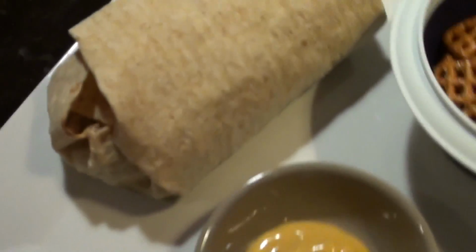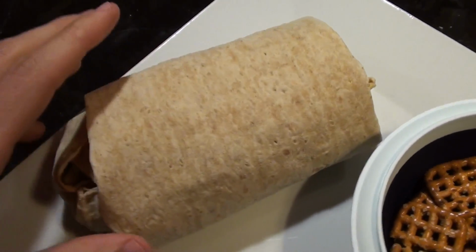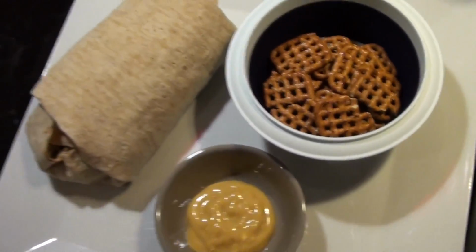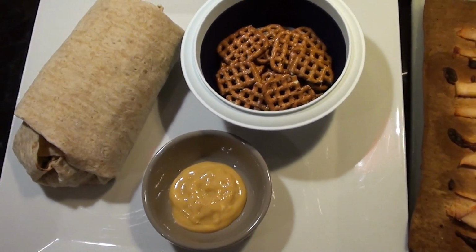Boom. I think it's time for one of the most important meals of the day, pizza and burritos. So this is going to be the dinner. First we have a burrito right there. You guys have seen this in many videos before. Got a side of pretzels just because I was in the mood, with some honey mustard to dip them in. And wait for it.